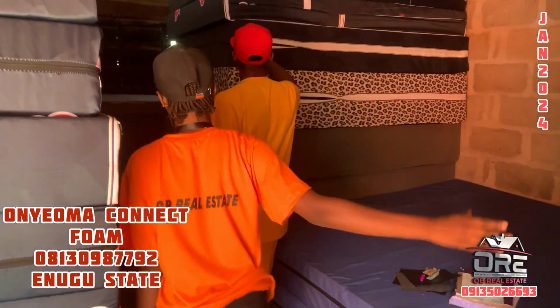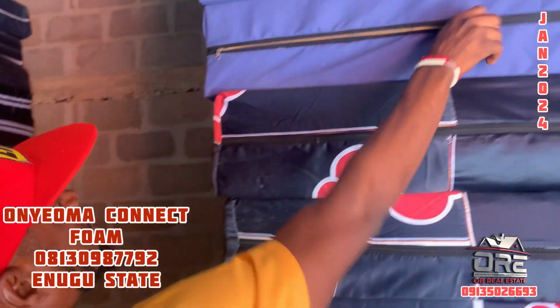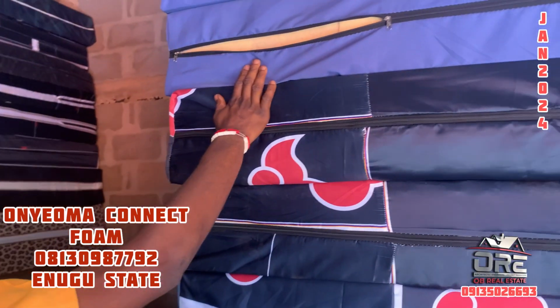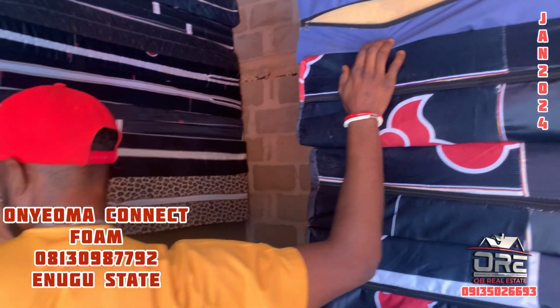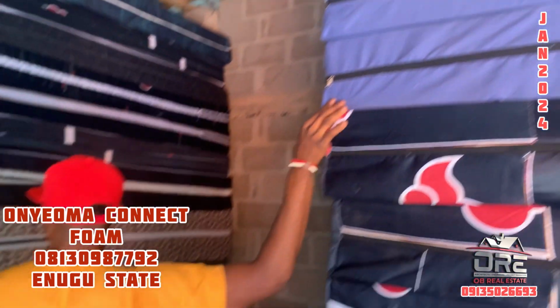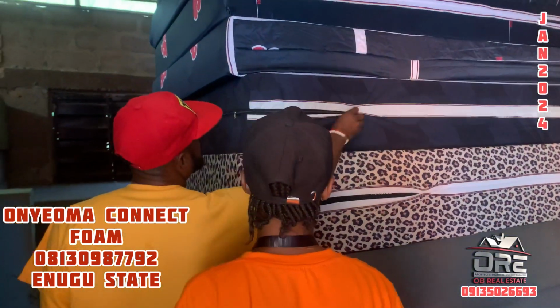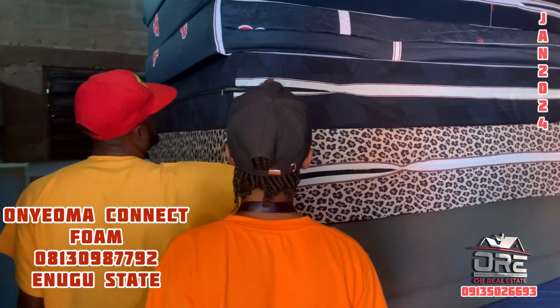How much is that one? How many pieces are you supplying to them? This one is 6 by 6, 30, then 6, 35, then 6. It's like up to 30 pieces. This one is 175. Okay, 175. This one is 4x6, small ones. This one is 80,000.